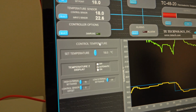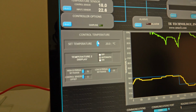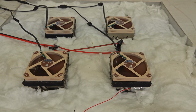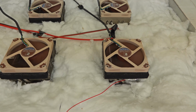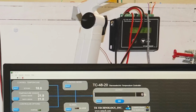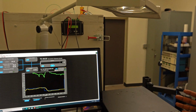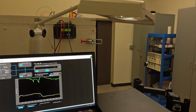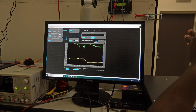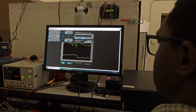So we can set the temperature at 19, 20, or even 21 degrees if we want. And the thermoelectric system that is up on the ceiling tile will cool down to that desired temperature depending on how much power this controller gives the system. And this can be done on both the convective cooler, which is the outside unit, and the radiative cooler, which is the inside unit that is basically sitting on the ceiling tile.